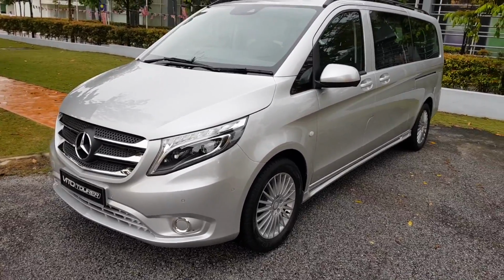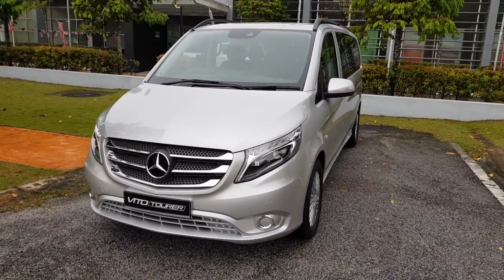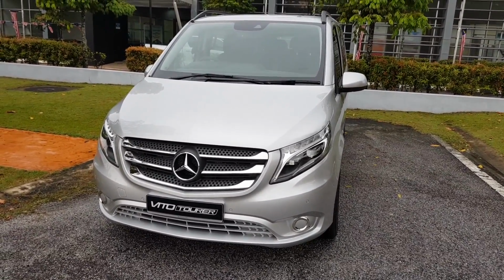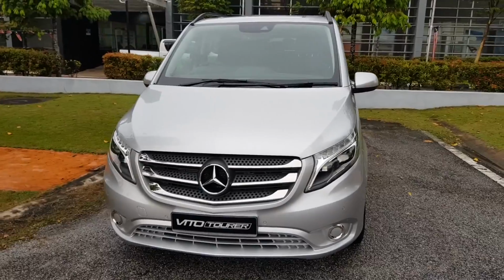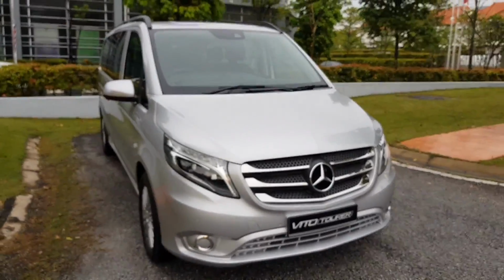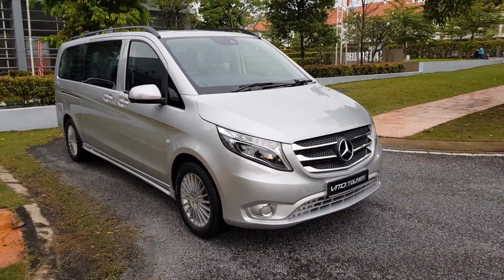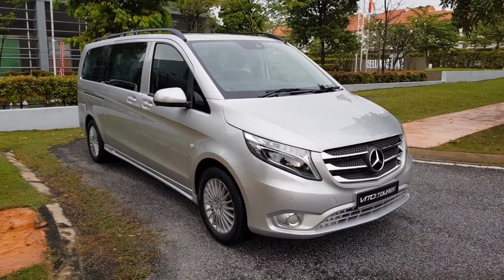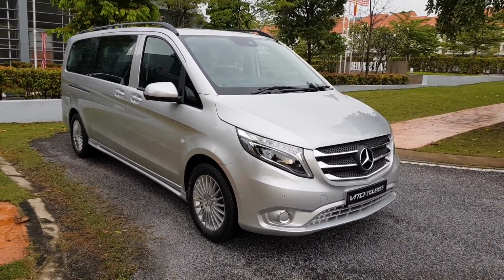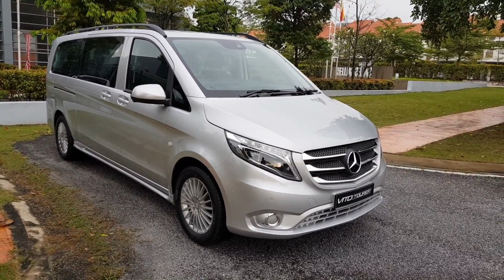Because first of all, it is a Mercedes-Benz, okay? And you know they have the V-Class, and then they have this Vito Tourer. So the V-Class is actually a 7-seater, almost the same thing as the Vellfire or Alphard, but this one has one more thing. Okay, not the Apple one more thing. It has one more row. Now you might be thinking, well, isn't that too much? But think about it this way.